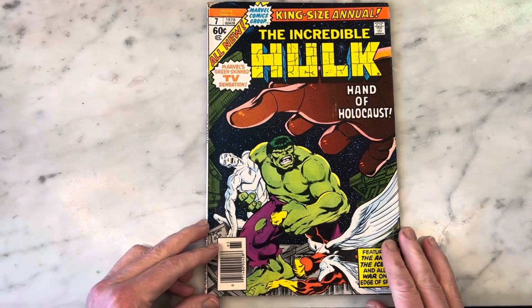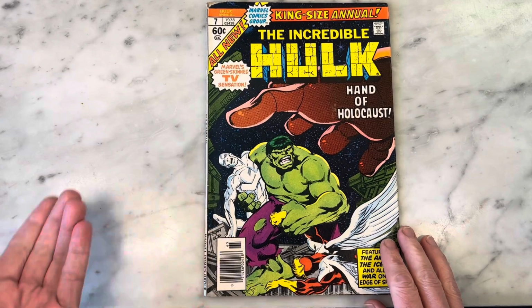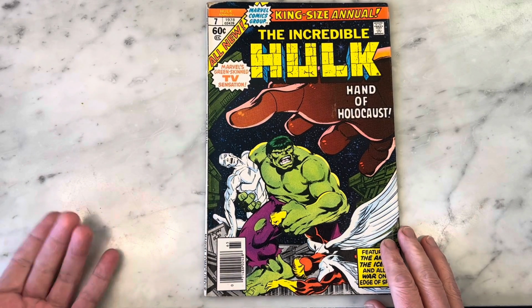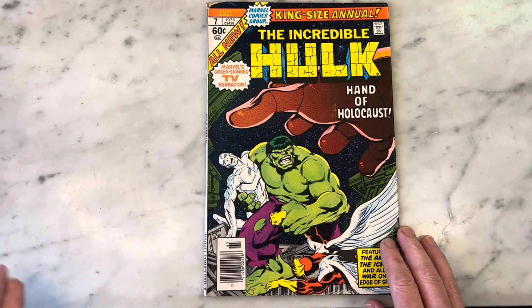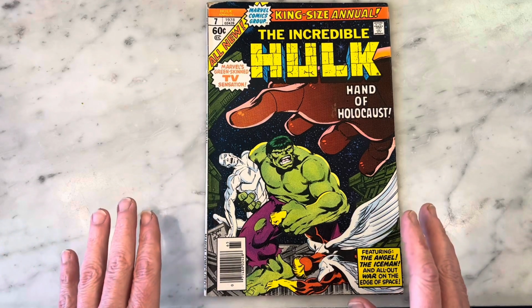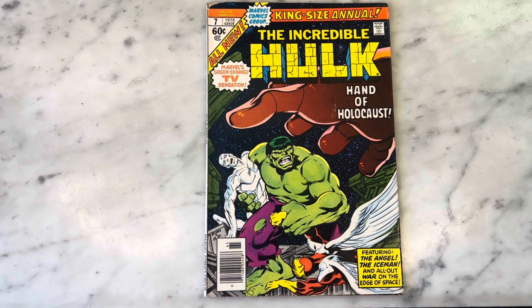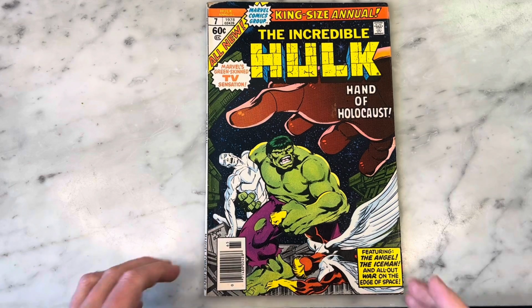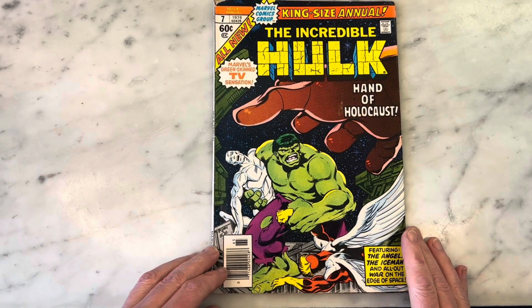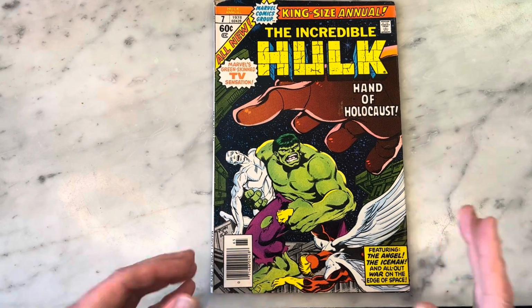I don't know how I missed the boat on this the first time around. Maybe it was because I was like way too young. But anyway, even though I became a huge Byrne fan, this is before Byrne's run on the Hulk. This is an annual that he did, co-written by he and Roger Stern, his collaborative partner on Captain America for a while. They're great friends.